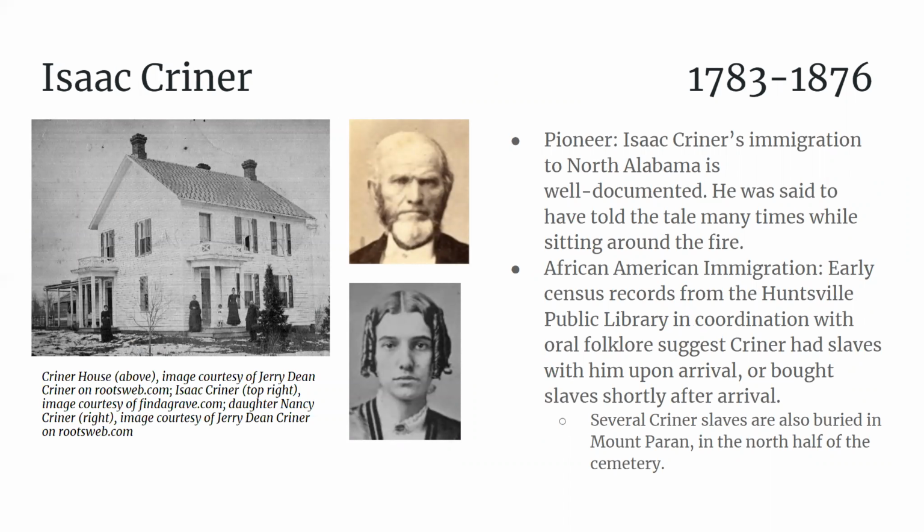descendants information about. There's the Criner house on the left. You can see in the back behind it a little bit of a slave cabin. And on top are the two chimneys, which centuries or over a century later would be the only remaining marker of where the house had been until even the chimneys fell apart, and there's conflicting reports on if they were stolen, eroded away, or if the descendants took them.